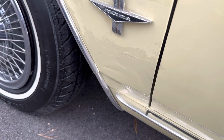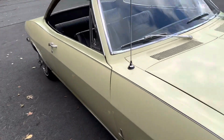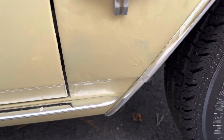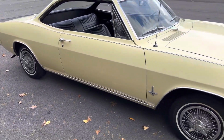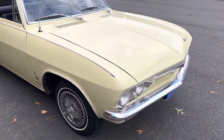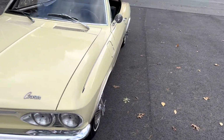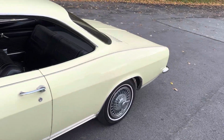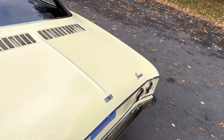This has been repaired on both sides, about the same condition on both sides. Really not that noticeable until you get up close to it. There again you see, but that's the only place on the car that I could see any previous corrosion damage that has been repaired. The rest of the car appears to have all its original sheet metal and is in beautiful condition. Again, the undercarriage is beyond perfect, and I have pictures of the undercarriage for any interested buyers.